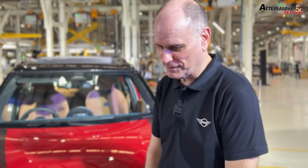Secondly, for EVs, the takt time is relatively less because the number of components are also less. How are you maintaining the same takt time? It's a very interesting question. The takt time is always the combination of what is the content of the car and how many people you apply. That's the takt time.